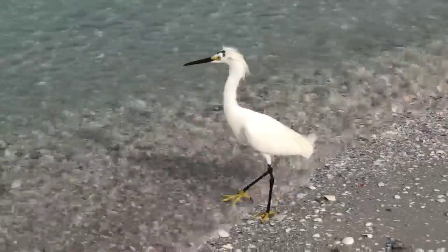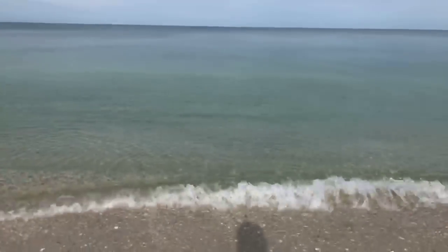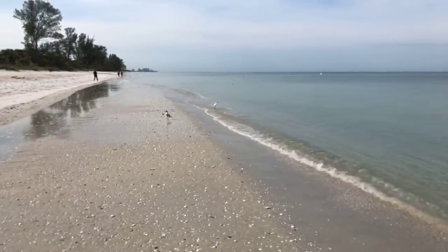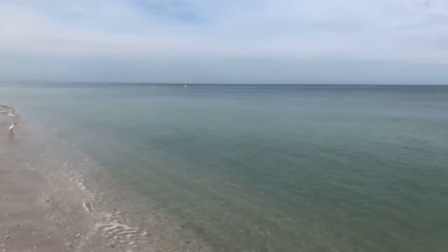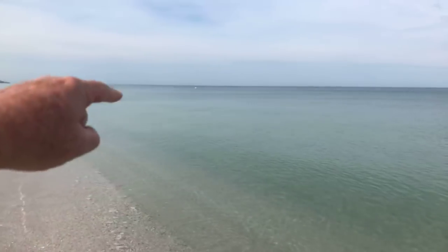Snowy egret, his little yellow feet. Up. Oh. He's camera shy. I'm gonna give you one more look up the beach here, then I'm gonna go talk to Roy. I just saw something jump out here. Some kind of fish, not a lot of fish jumping around offshore here.